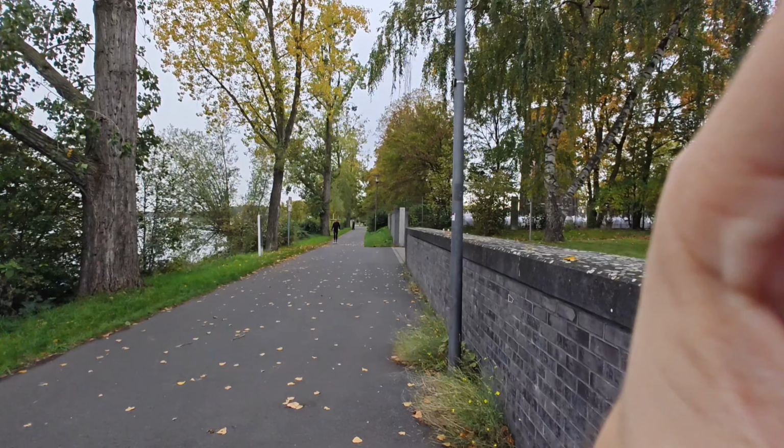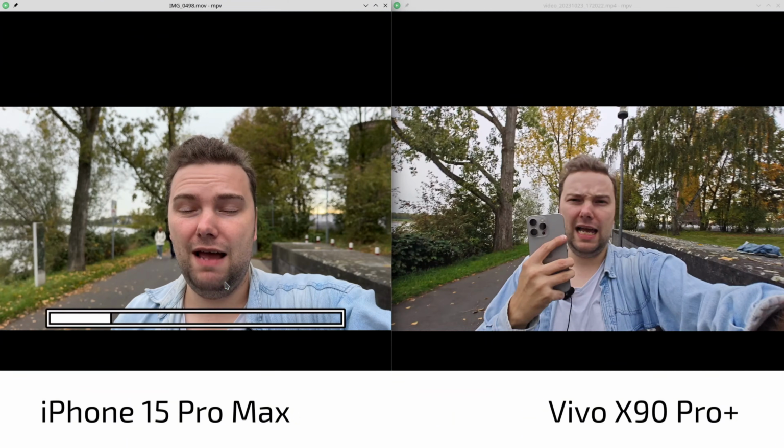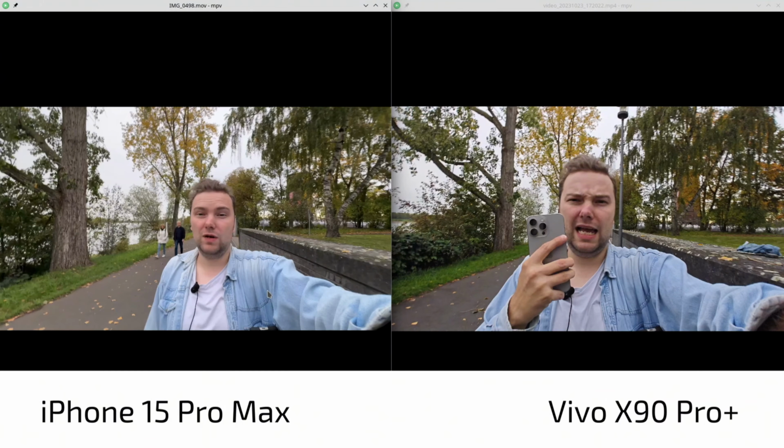And when I go to the ultra wide angle, just let me switch there to the ultra wide angle, we can clearly see that there is almost no competition here, because it looks bad on the Vivo X90 Pro Plus. It's very soft all over the frame. Even if I go a bit further, you can clearly see my face is really not sharp there, and the background is very mushy.